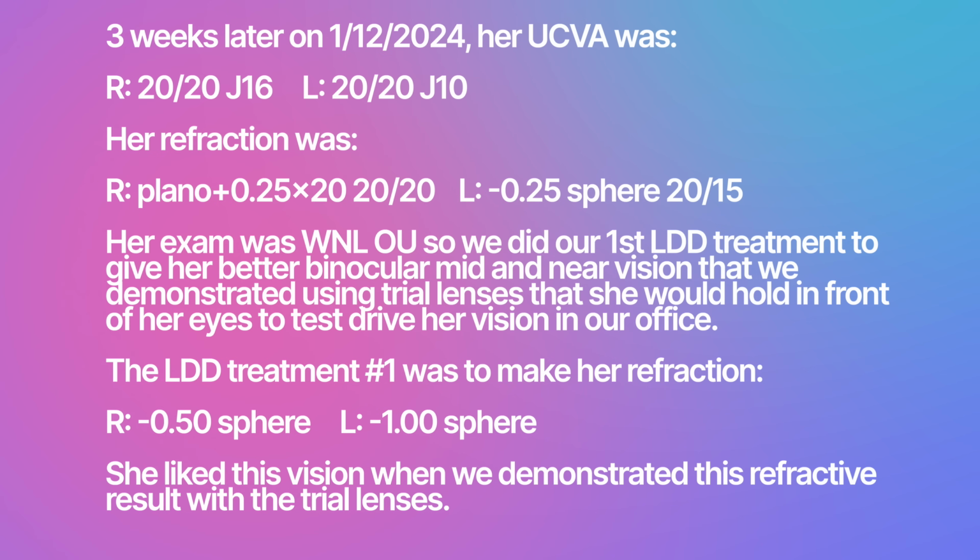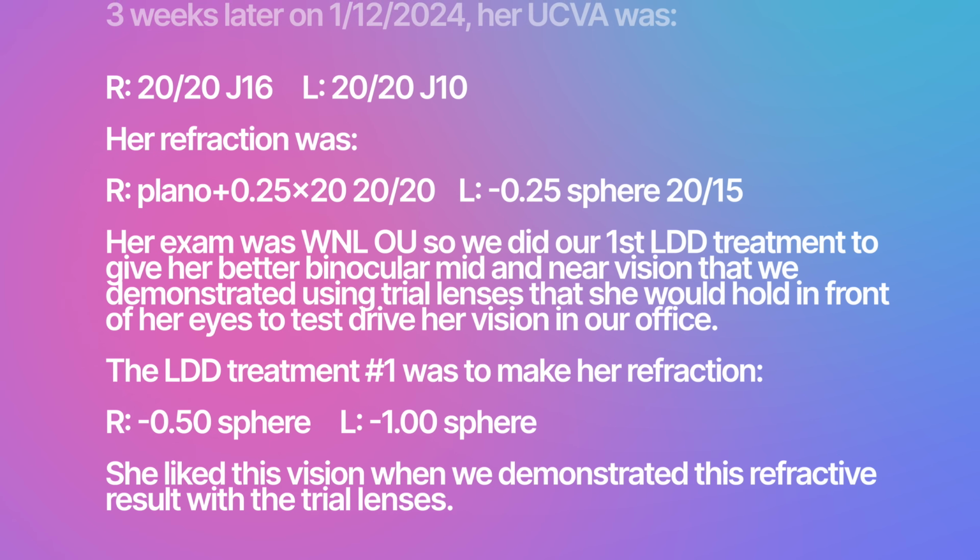The LDD treatment number 1 was to make her a little bit nearsighted on her right eye and about a -1 on her left eye. She liked this vision when we demonstrated this refractive result with the trial lenses that she held in front of her eyes in our office.